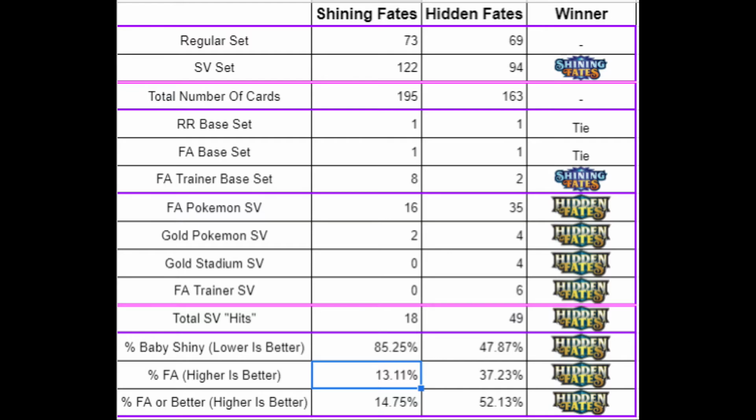If you notice, the only set that came out after Hidden Fates was released was Cosmic Eclipse. So it was very much near the end of the product's life cycle and that generation's life cycle, because we were getting ready for Sword and Shield. So interestingly enough, I think that in order for shiny sets like this one to be successful, they need to come out at the very end of a generation so that they can pull from all of the different sets.